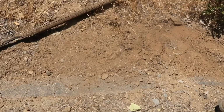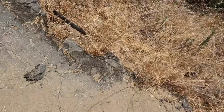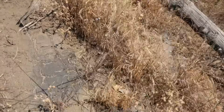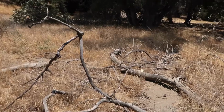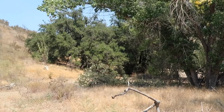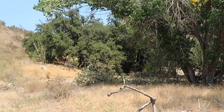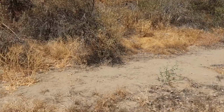Finding a little more concrete. It stretched all the way back to this edge of the property. Look down here, you can even see some remnants, kind of like a makeshift pool. The dock is kind of off in the distance over that way. So this whole area here was filled with water.